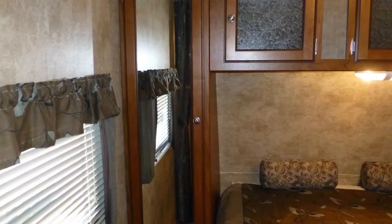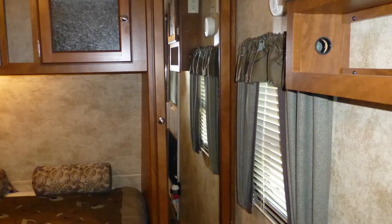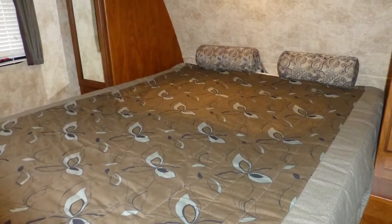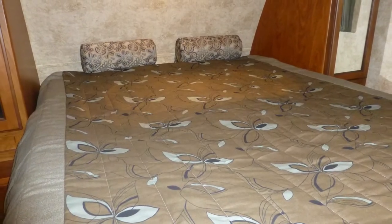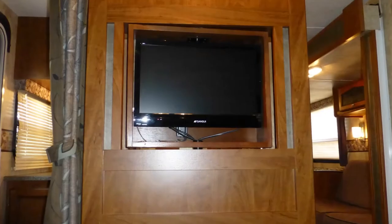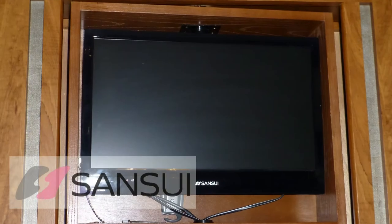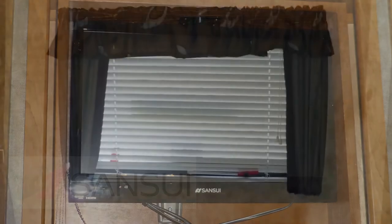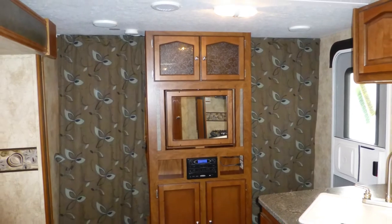In the front bedroom, there's plenty of storage in the two nice sized closets with stylish mirrored doors, as well as overhead and under the bed. When it's time to get some rest for the next day's adventure, you'll love the comfort of your relaxing queen-size mattress. Enhancing the bedroom space is the entertainment center with 22-inch high-def LED TV that rotates from the living room. There are also horizontal blinds and sliding fabric curtains for privacy.